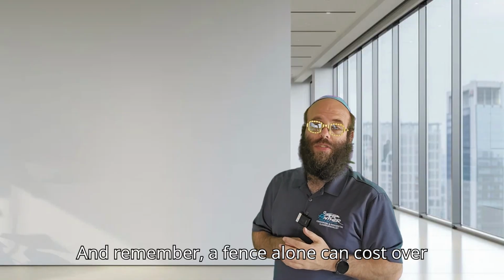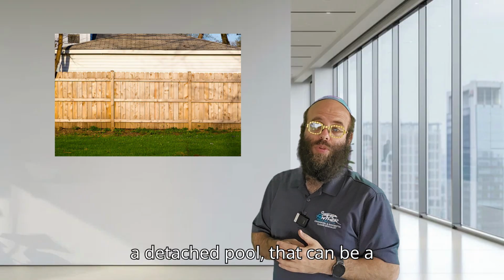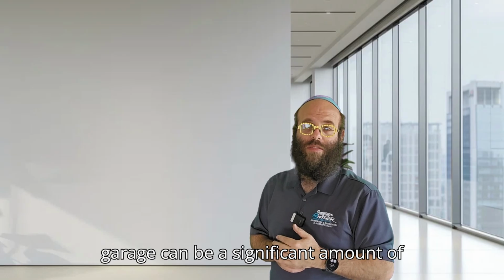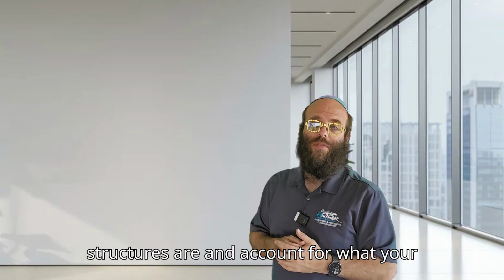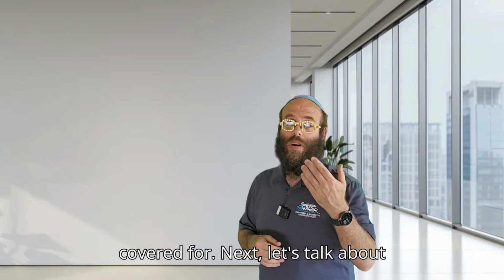Remember, a fence alone can cost over $10,000. A shed can be $5,000. If you have a detached pool, that can be a significant amount of money. A detached garage can be a significant amount of money. So these numbers add up. Make sure you look at what your other structures are and account for what your true numbers are that you need to be covered for. Next, let's talk about contents.